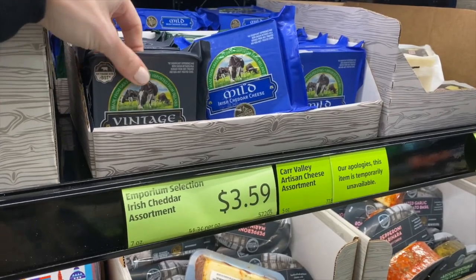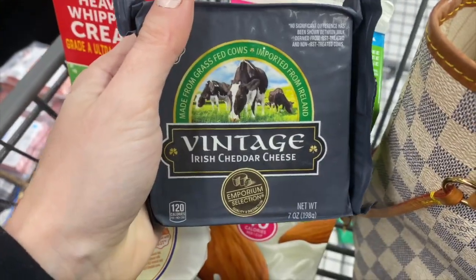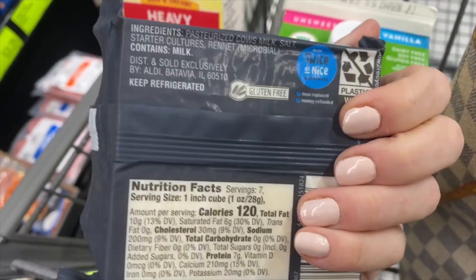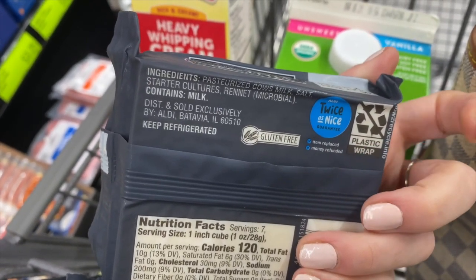But here we go. This is a direct dupe of the Kerrygold cheddar cheese. You guys, this was so good, and it's such a good price. It didn't say it was a product of Ireland like the butter did. It was so tasty and exact dupe.